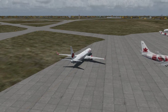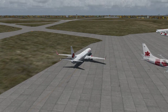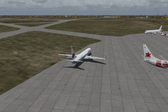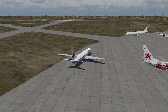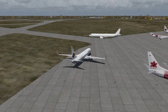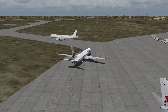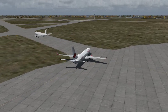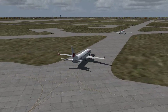Envoy 3753, fly runway heading, wind 210 at 7, runway 21, cleared for takeoff. Runway heading, cleared for takeoff, Envoy 3753. Delta 685, taxi, Savannah coming out of Alpha 3 at the main terminal. Alright. Delta 680, runway 28, taxi via Foxtrot, Alpha, cross runway 19. Foxtrot Alpha to runway 28.